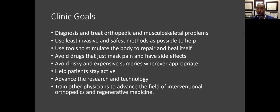So we want to try to avoid pain medicines that can have lots of side effects and avoid chronic narcotics. We avoid steroids that have a lot of negative effects, and we try to, when possible, which is most of the time, avoid surgeries, which sometimes are appropriate, sometimes not, but they have high risk and are not all they're typically cracked up to be. We also train others in this field.